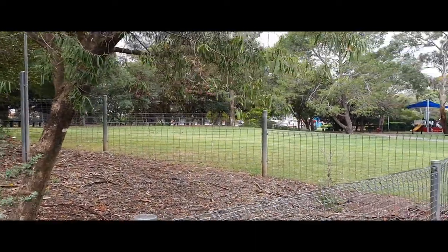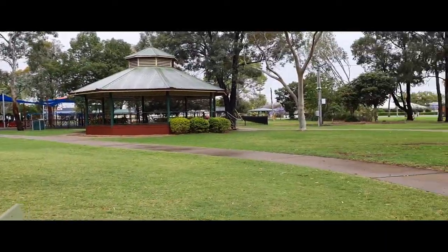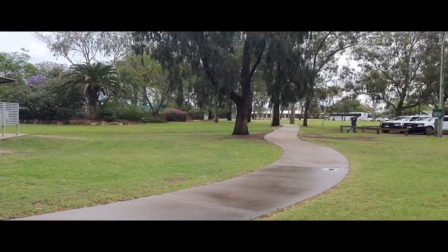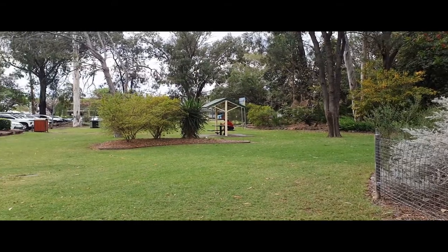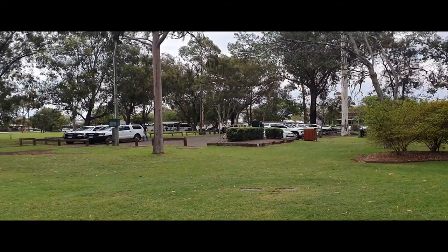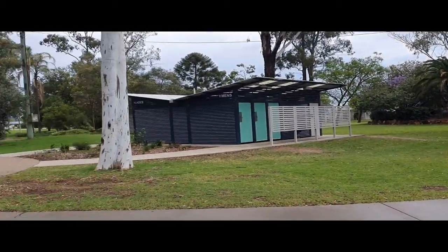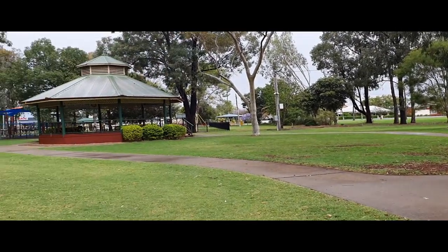Another thing you can do while you're in Dalby is visit the Thomas Jack Park. It has facilities, toilets, undercover barbecue and undercover seating. It's a small car park, you can't really get a caravan in, but there's bus parking out the front on the side of the road where you can park a caravan and just walk in, and there's plenty of park area for the kids to have a play in.